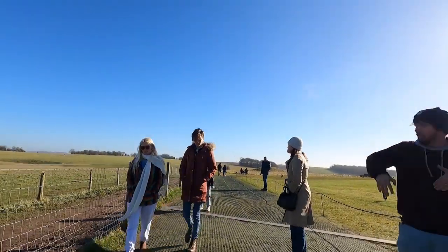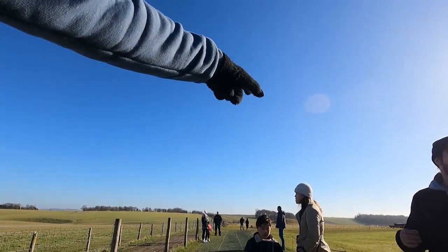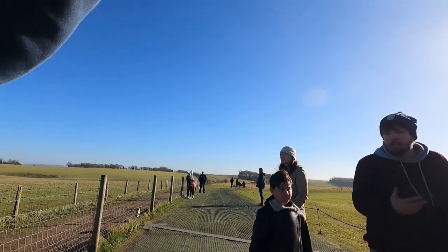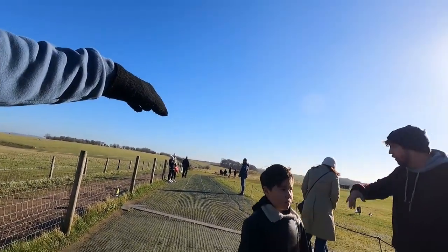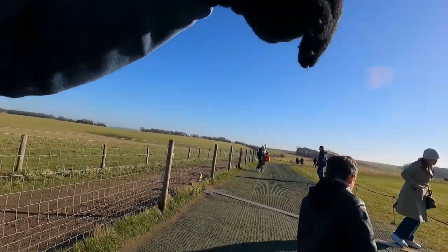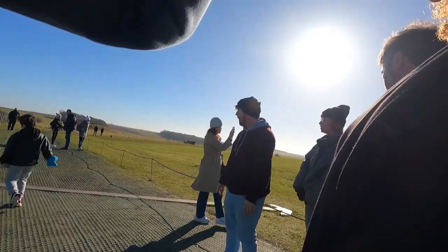This used to be a public road until 2013. And when they closed the road, it transformed Stonehenge. It was always amazing, but it was just ruined by having the road right next to it. We are sort of on the old road. It's now a private road, and this bit is being moved back.